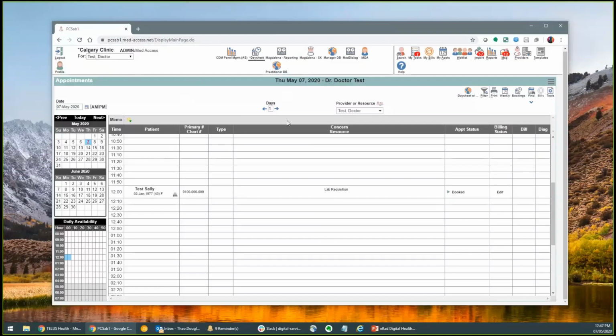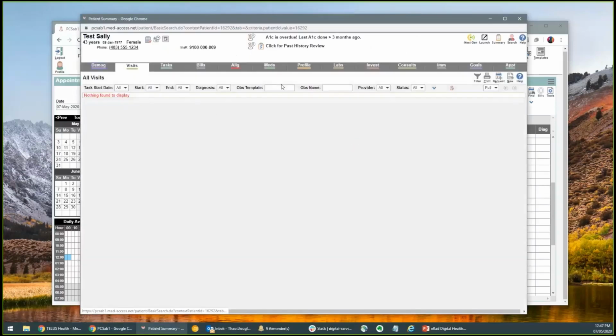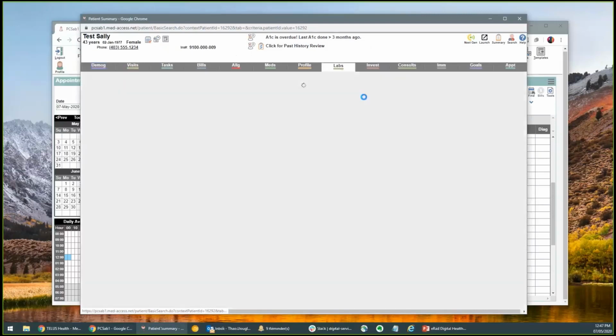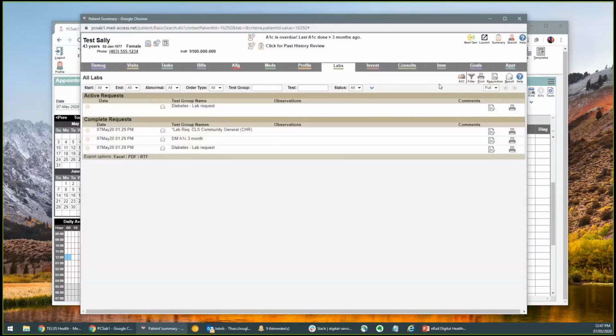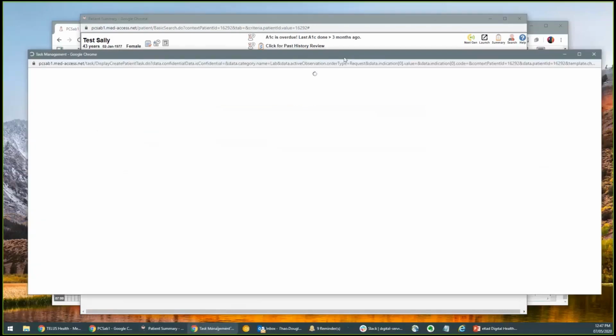So in this example, I'm going to open up Test Sally's chart. And so once I go into Test Sally's chart, I'm going to create a new lab requisition. For this example, we're going to push across a lab requisition to Sally for her to be able to take that requisition and have that filled. So in this example, I'll create my lab request.